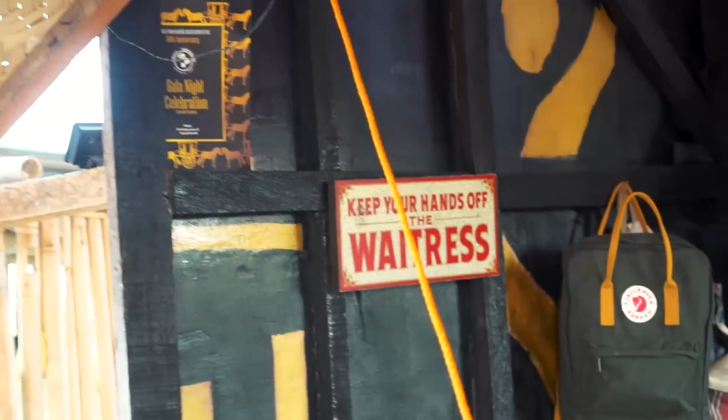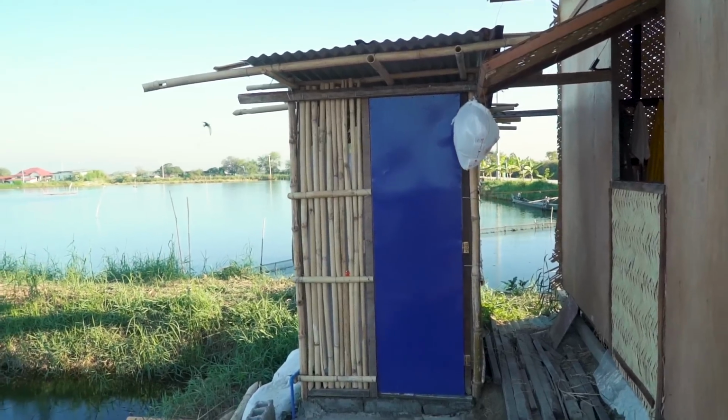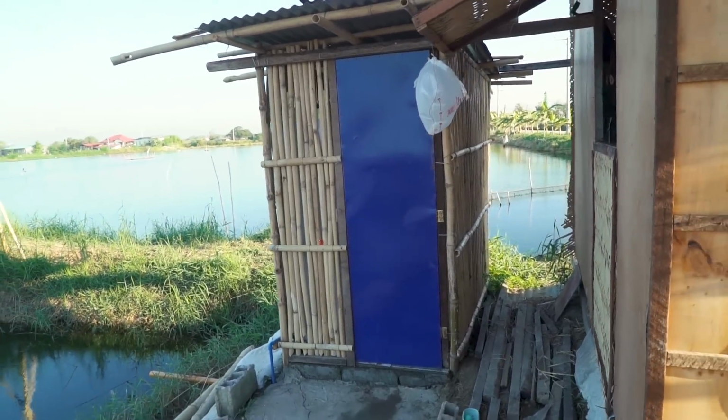I'm going to have a look inside this way. Keep your hands off the waitress. Yes. Who's the waitress? All visitors. This is the best. The CR is the best. Looks simple on the outside. The door's closed. Okay.